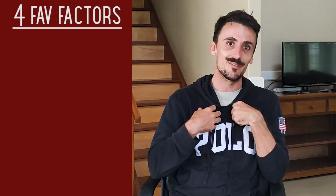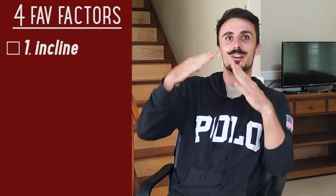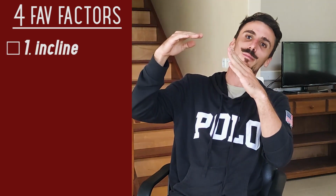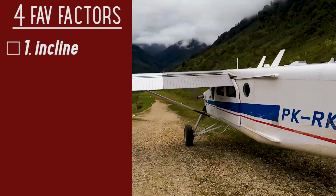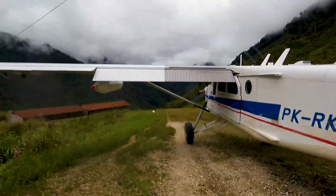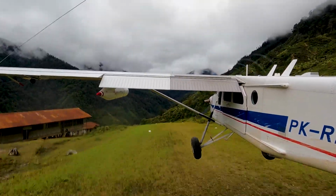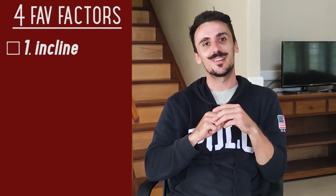So there's 4 different factors that I've thought of that make an airstrip a favorite to me. The first one's going to be if you've got a nice incline from the parking bay down, just that feeling of dropping down and rolling down a hill. I'm sure everyone knows it, just going down on a bicycle. It's a lot of fun. So just rolling down a hill, that's the first factor.